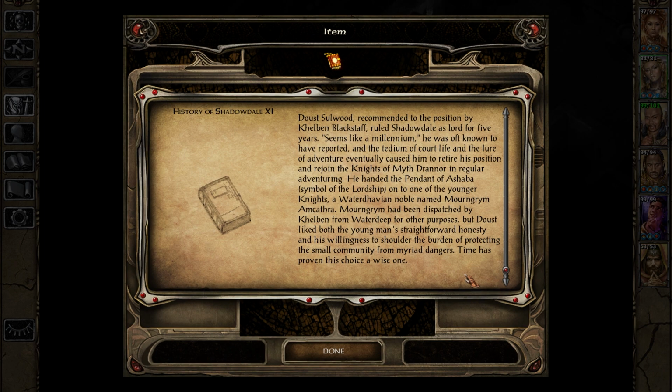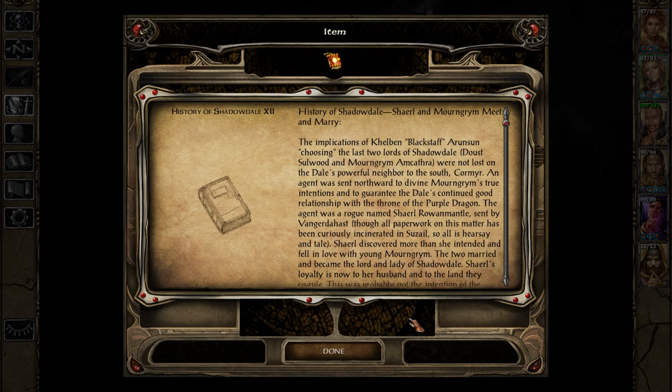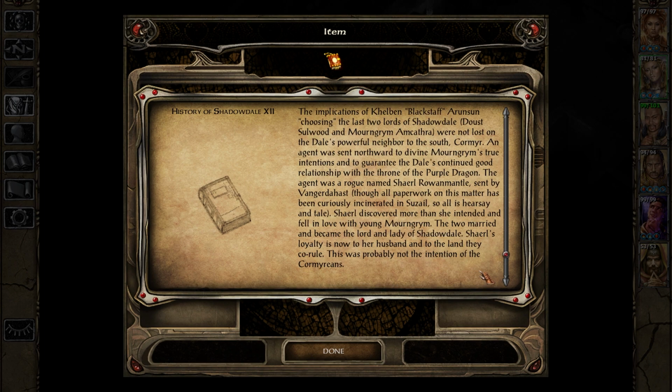Time has proven this choice a wise one. Part 12. Charles and Morngrim meet and marry. The implications of Kelvin Blackstaff Runeson choosing the last two lords of Shadowdale, Doust Sulwood and Morngrim Amcathra, were not lost on the Dale's powerful neighbour to the south, Cormyr. An agent was sent northward to divine Morngrim's true intentions and to guarantee the Dale's continued good relationship with the throne of the Purple Dragon.